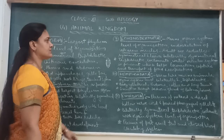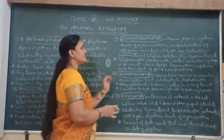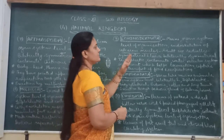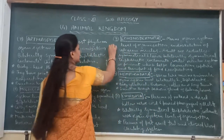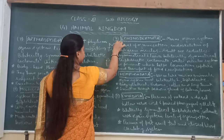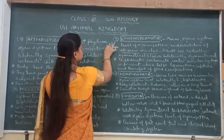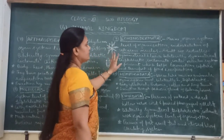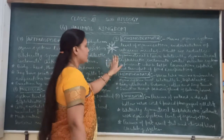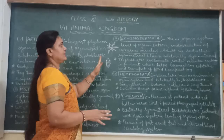The most important thing is that echinoderm adults are radially symmetrical, while the larvae of echinoderms are bilaterally symmetrical. Radially symmetrical means the adult can be divided like this. This is the starfish. It can be divided by any plane into two equal halves. So this is known as radial symmetry. So the adult is radially symmetrical and the larva is always bilaterally symmetrical, and they are diploblastic, coelomate, and one special feature is that the water vascular system is present in these animals.